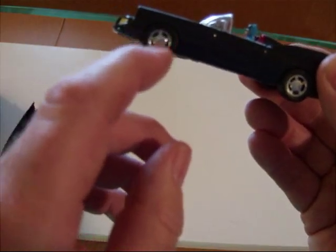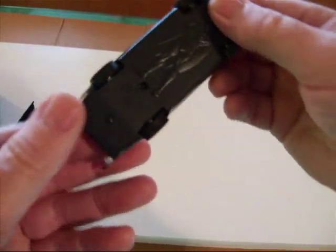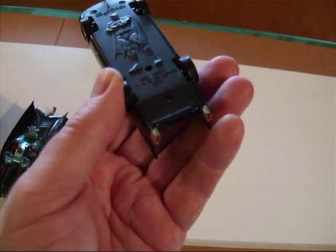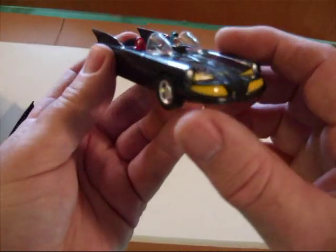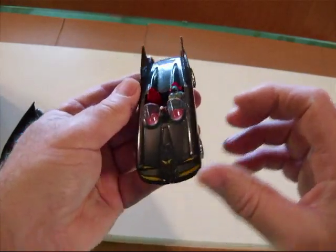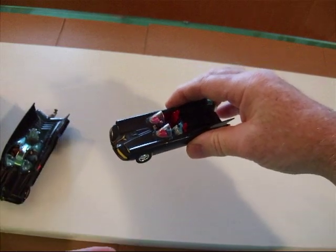It's got kind of a generic wheel, mag. No operating features. But they did depict Batman on the base plate. Kind of copying the original. All in all, a nice collectible toy.